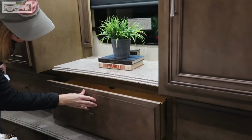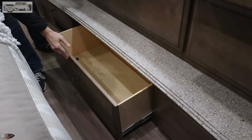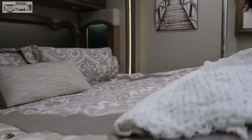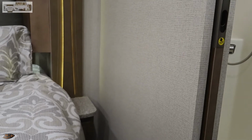They've got a couple of storage areas that are kind of out of reach for normal height people. Those abnormally tall people could probably get to them, but it's nice deep storage. Yeah, it's not too bad there.